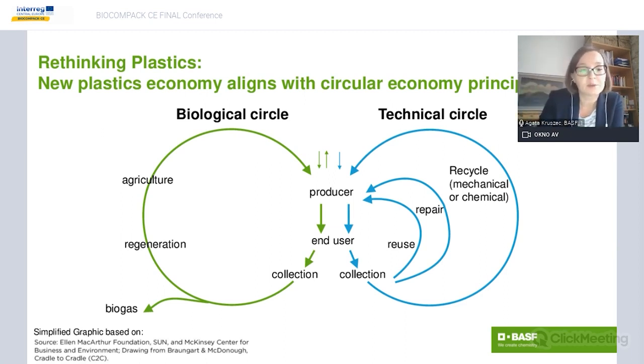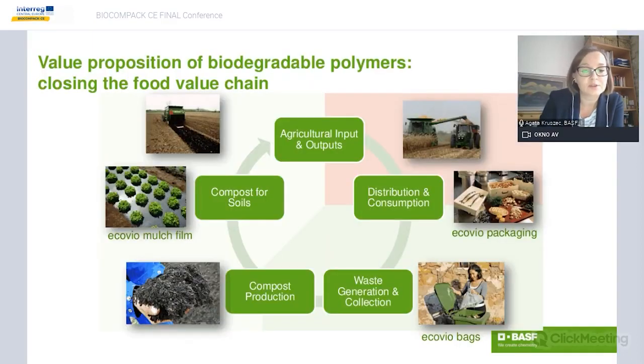But what does it mean for us, the biological circle, and where did we find the right applications for biodegradable plastics? So basically this is a very rough and very simplified circle we are talking about. We have the agricultural inputs and outputs, we distribute and consume, we generate the waste and we collect it, produce the compost, but also have some compost for soil, and from soil again agricultural outputs. And this is the circle where we are active in three areas basically. We are developing applications with our partners, with the whole value chain, because these are not our customers, but also this is quite an extended action for us and long-term activities.